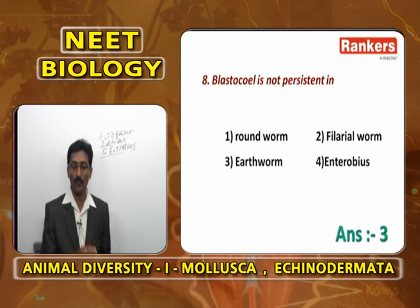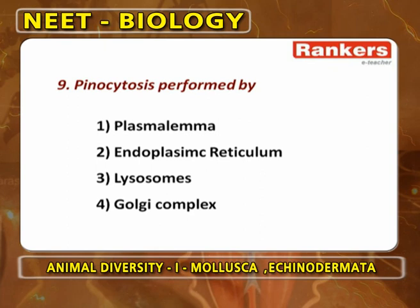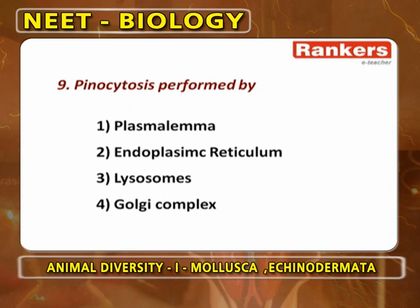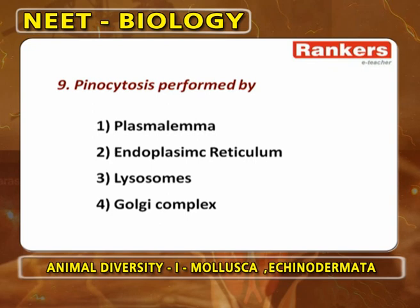Pinocytosis is performed by. Now, as we observe the animal cell, the cell is covered and protected by the plasma lemma. The plasma lemma performs different functions. One is cell drinking, one is cell eating, etc. The plasma lemma also performs diffusion, osmosis, and transportation of different materials.